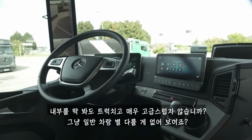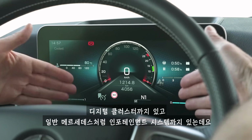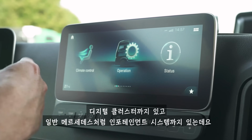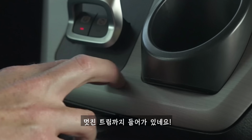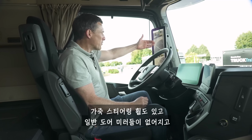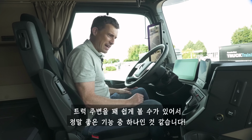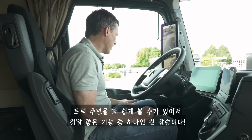This is a bit luxurious for an HGV, isn't it? It's very car-like in here. I've got digital driver's display. I've got an infotainment system like in a normal Mercedes. I've got snazzy looking trim, leather steering wheel. We even don't have door mirrors. Instead, we've got this big screen here and cameras up there. That's pretty cool. It allows you to see around the truck quite easily.